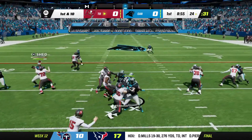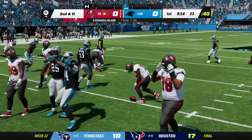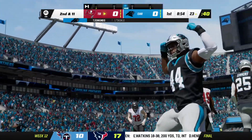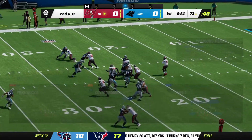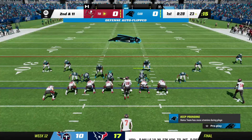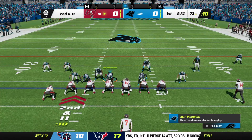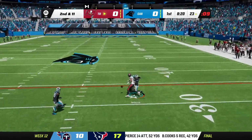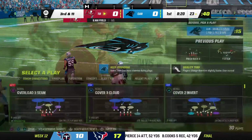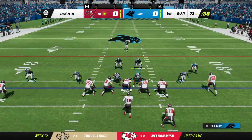The drive will begin with a run by Edwards-Helaire. And he is met quickly in the backfield. Down he goes, folded like a lawn chair. It'll go as a loss of a yard on the game's first play. Second down. Mayfield. And that nearly an interception here on this opening drive, but he gets a reprieve.